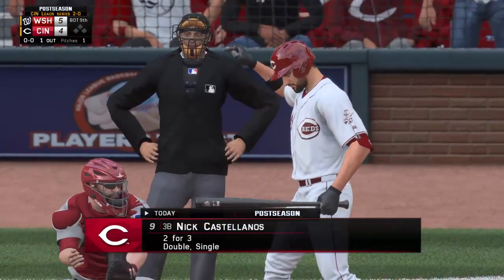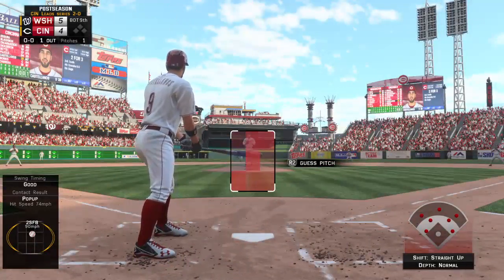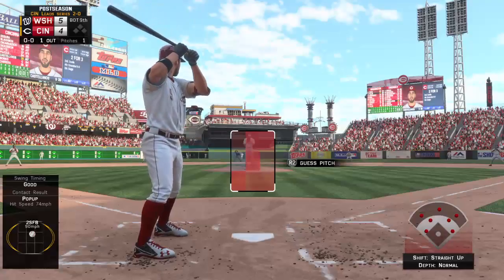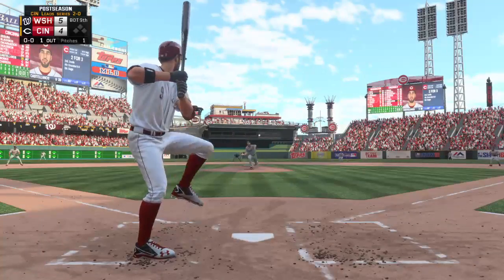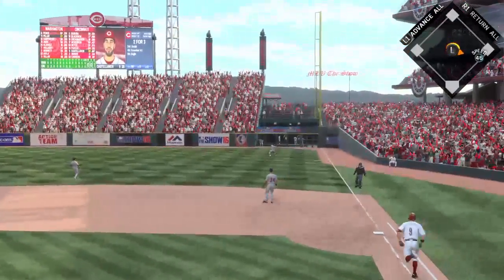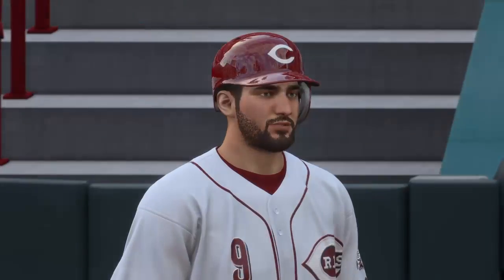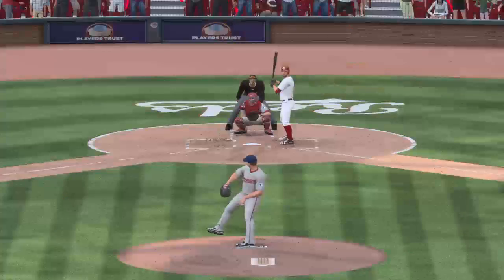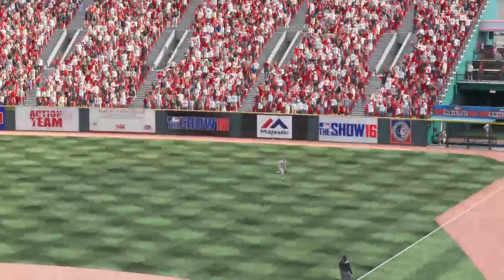Ready now, Nick Castellanos. He singled his last time up. Into the windup and the pitch. Line to the right side. That gets down, and he's got himself a base hit. Yeah, he's swinging a pretty hot bat here. 3 for 4 now after the base hit. That wasn't a little bleeder. That ball was smoked.